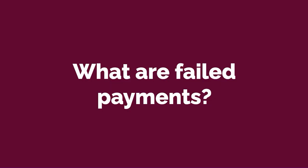So what are failed payments? Failed payments are when somebody has a recurring revenue subscription for a product inside of your business, and their credit card fails for some reason. Sometimes this is due to the expiration date. Sometimes it's due to insufficient funds. Sometimes they've canceled that credit card for some reason. But for whatever reason, that credit card has not processed.